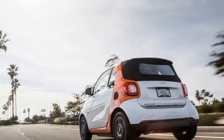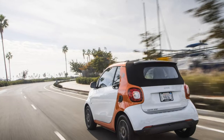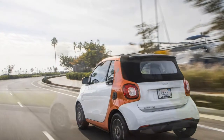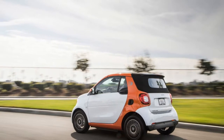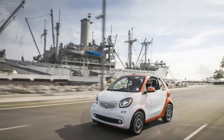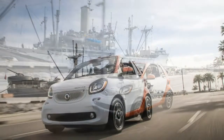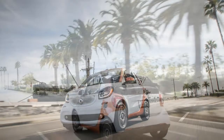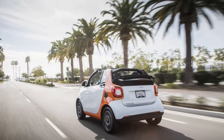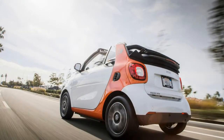It's a great city car and for just a small crowd, it's likely perfect. But when other small EVs exist, why not spend more and get more space, power, range, and utility? The 2018 Smart Fortwo Ed Cabrio seems like a European on vacation. It gets along with residents alright, but it never aimed to assimilate into the American way of living.